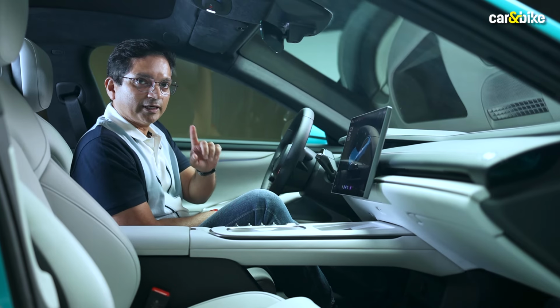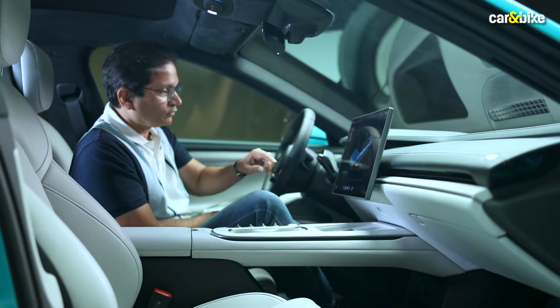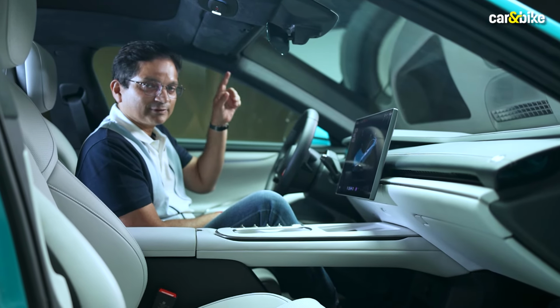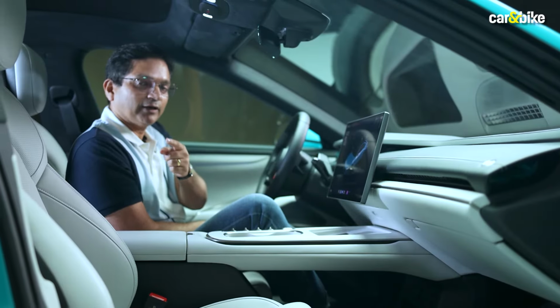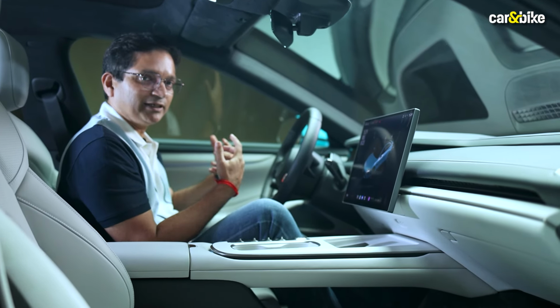In all, there are 5 screens that are possible in SU7. The main touchscreen, of course, the instrument cluster, a rather sleek one, a massive 56-inch heads-up display. It's probably the biggest that you've probably seen on any other car. Plus, you can have add-on screens at the rear.